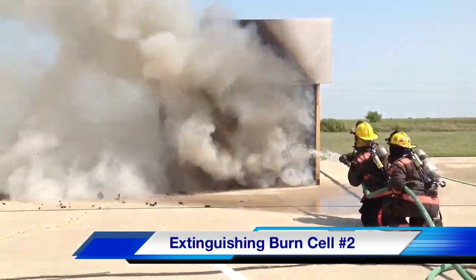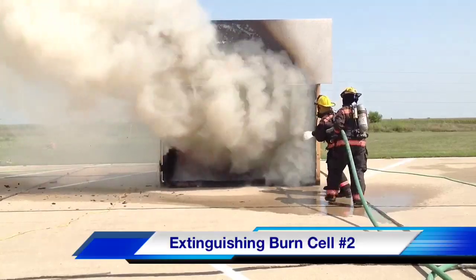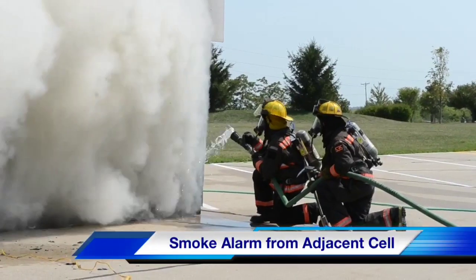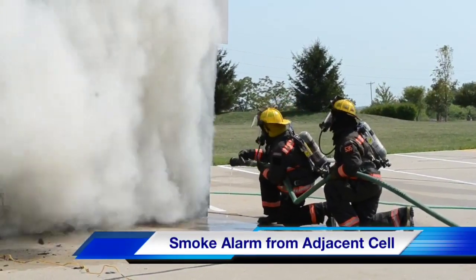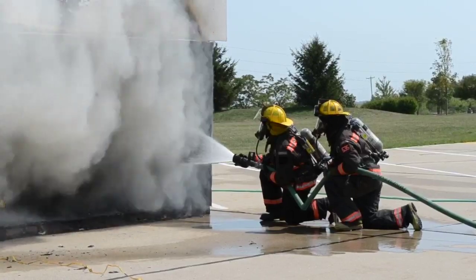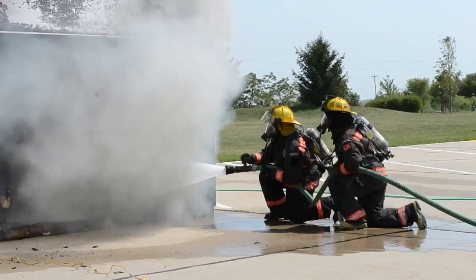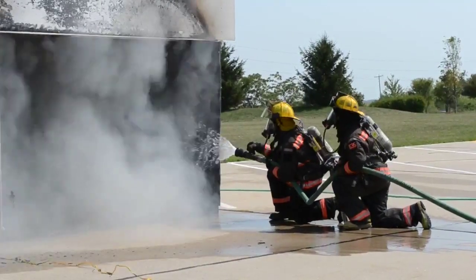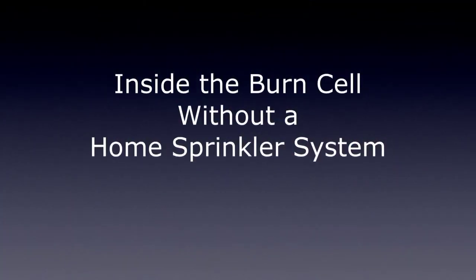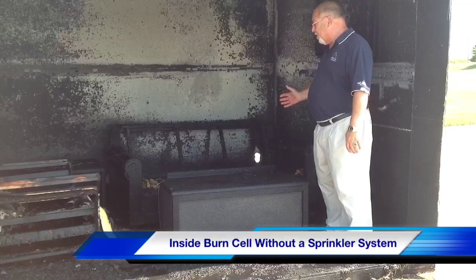As you can see, the fire department is using much more water to extinguish this room fire than was necessary for the first one. The difference between these two burns is obvious. This room is totally gutted by fire.